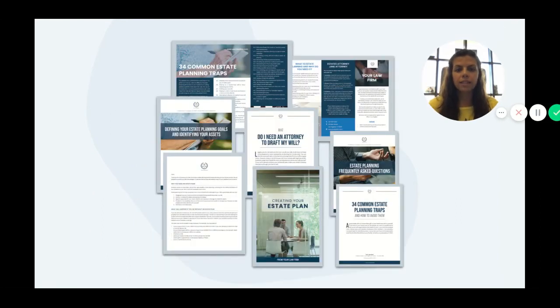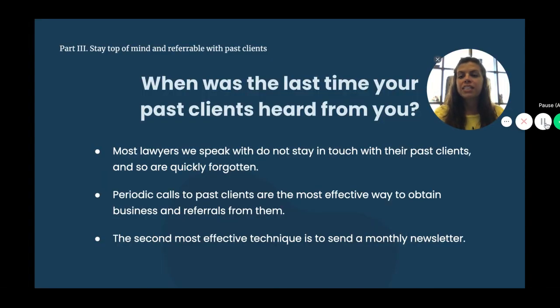Here's a look at a sample welcome kit, again, that includes informative booklets, a practice brochure, a cover letter. Yours doesn't need to include this much content, but having something prepared to welcome and inform those new clients is critical.